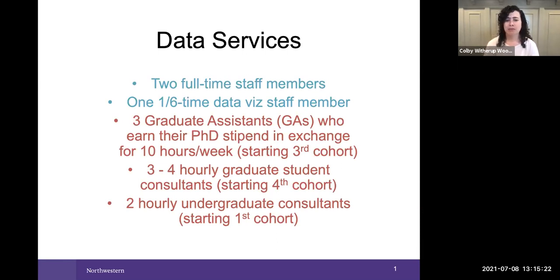We also have 3 to 4 hourly graduate student consultants on our team. So these are students who get paid hourly to work for us. They get to decide when they're available and how much they want to work. And we are starting on our 4th year of having hourly graduate student consultants.